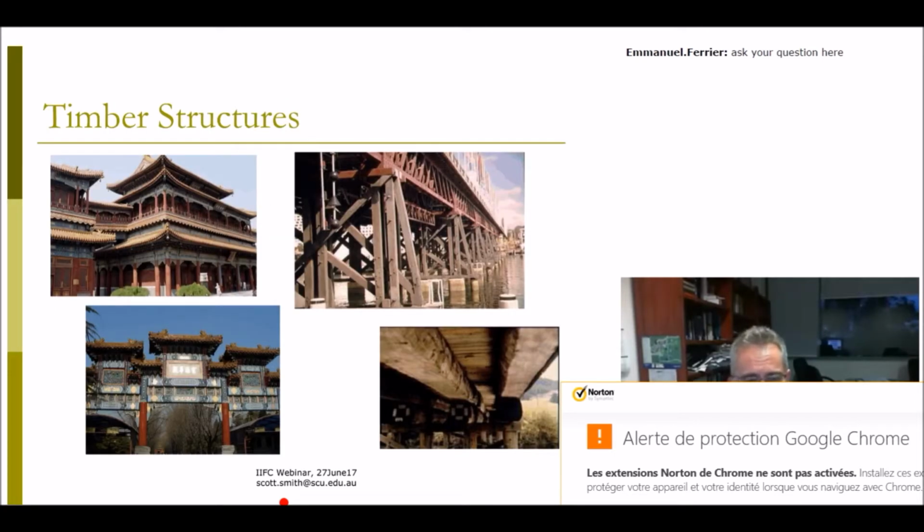In terms of an introduction, there are a lot of timber structures around the world. It is one of the oldest and the most popular construction materials. Historical structures we can see on the left: temples and gates, which can be found in Asia. And on the right, in my home country, Australia, timber rail bridges, or timber bridges.